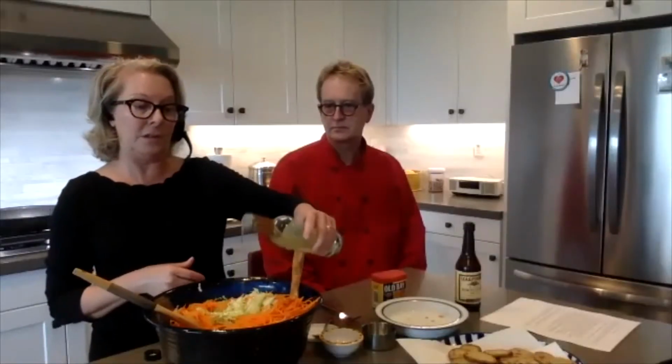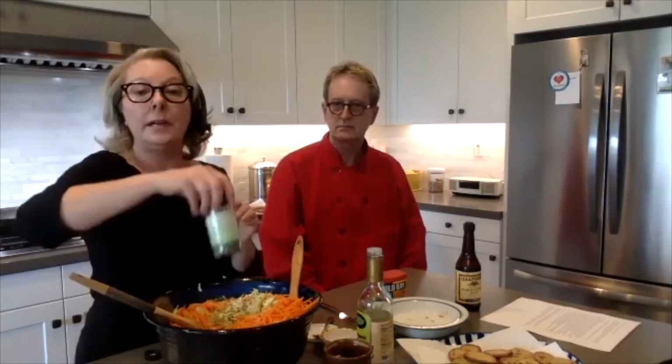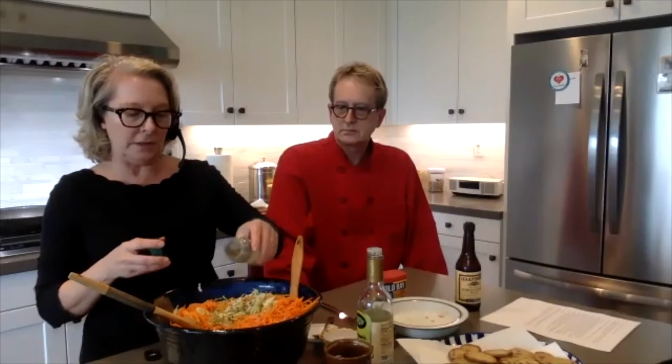And so you also need salt. If your diet will permit it, you need a generous amount of salt. This is about a half teaspoon there, and then I usually add some kind of seed. Today I'm going to use caraway, and also some celery seed. A little bit of a repetition from the crab cakes, because a big ingredient in Old Bay seasoning is celery seed. And by the way, I think we didn't mention, but you can buy Old Bay anywhere. I got mine at Albertsons.